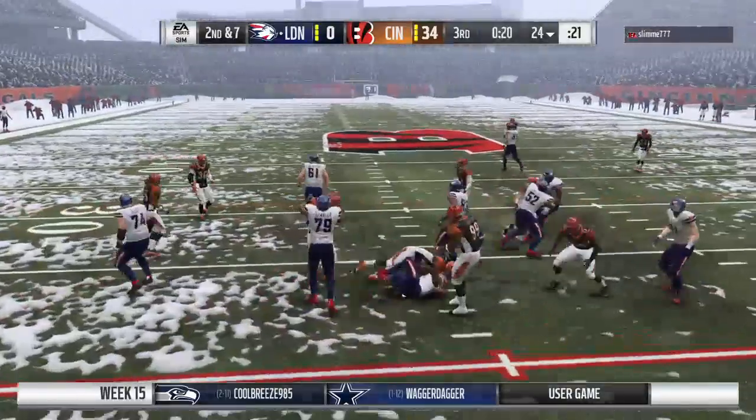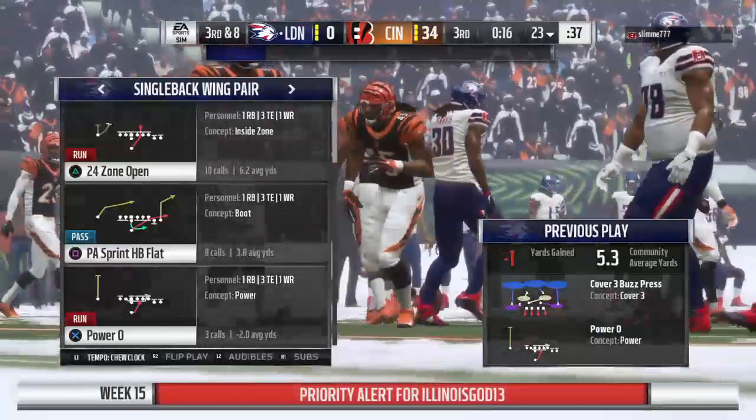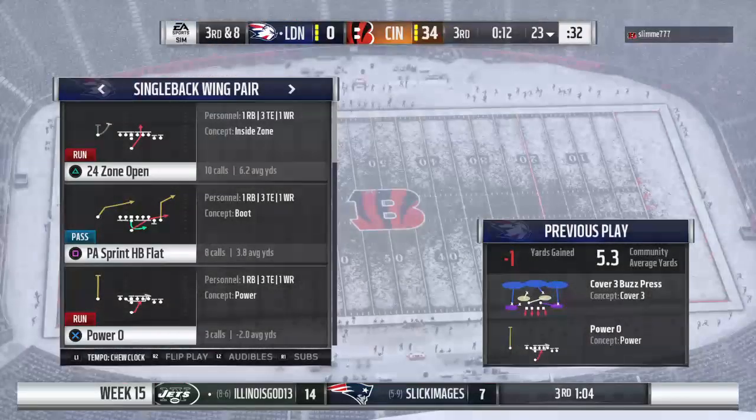They run again with Harris. And that play going absolutely nowhere as he's belted before he could get out of the backfield. It'll be a loss of 1, and it'll be third down.